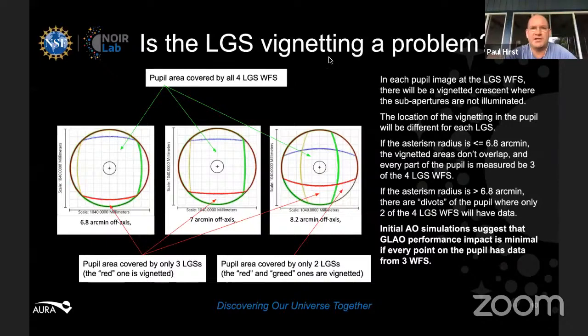So the question is, is this a problem? Well, it depends how big you make it. If we look at the diagram on the left, what these diagrams are showing is the pupil of the telescope, as seen at the wavefront sensor.